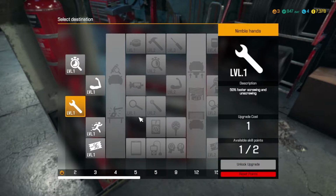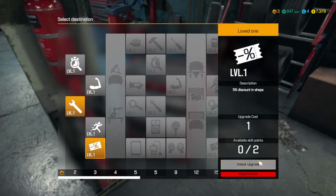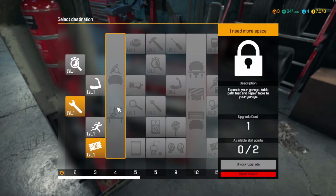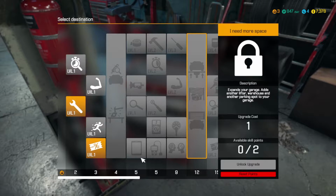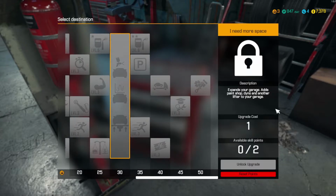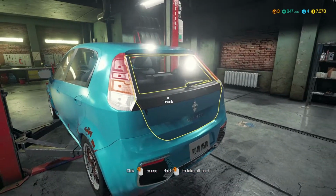Upgrade cost, available skill points. Part examination? I don't need to examine, I can kind of see that. I'm gonna go for discount also. How can I see how many points I have? I probably cannot. Ooh, expands your garage. That's path test and repair table. Oh, I can just drag. Expands your garage, nice. What's the last? Instantly examine 20 parts when first time seeing a car. Ooh, nice.